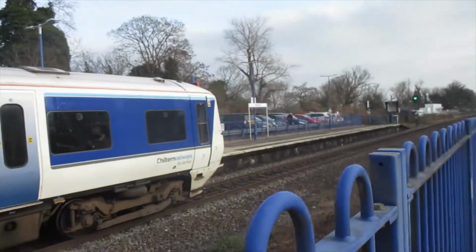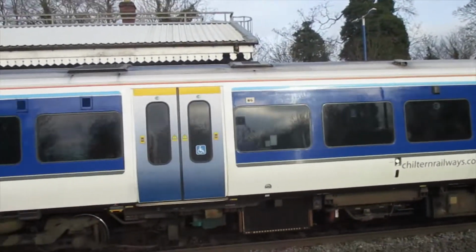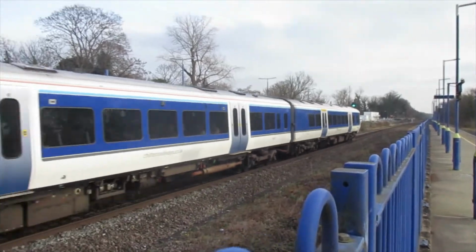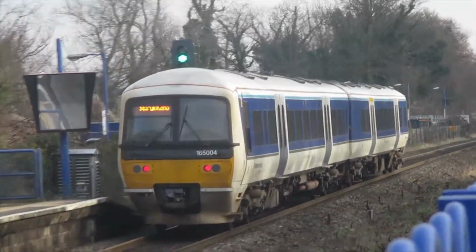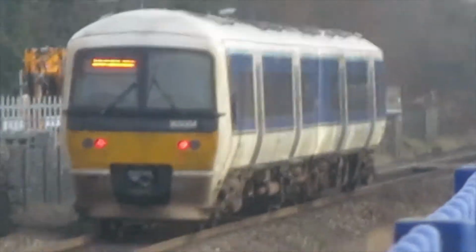And now departing is 165004 on the slightly delayed 11:34 Chiltern Railway service from High Wycombe to London Marylebone. It's a nice sound as well.